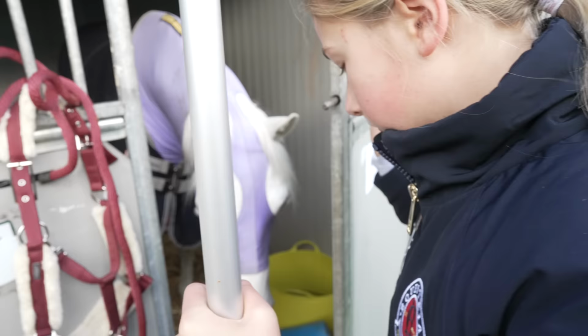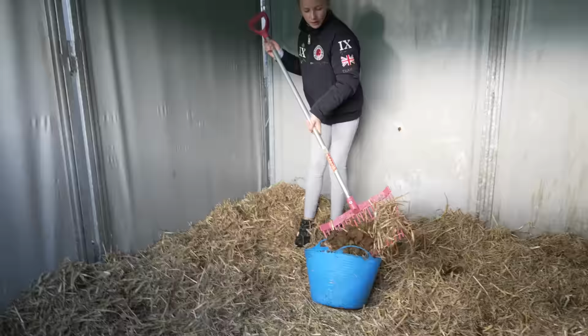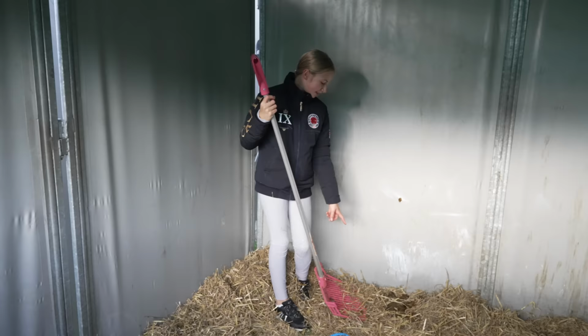There's poo in here. I wouldn't really think about eating it if I was you, darling. She's like, what are they trying to feed me? My brother's poo? Panda, I must say you're a lot cleaner than Rolo, because Rolo's poos were all buried under the straw. Panda likes to have them on top so we can sit in them. Yeah, I can tell that one's been sat in because it looks a bit squished. Lovely. Looks a bit flat.